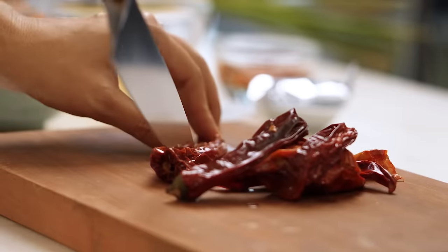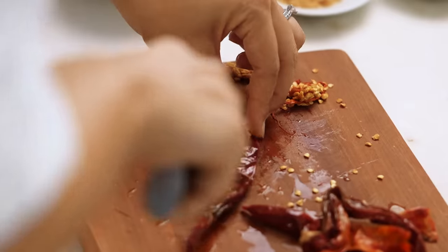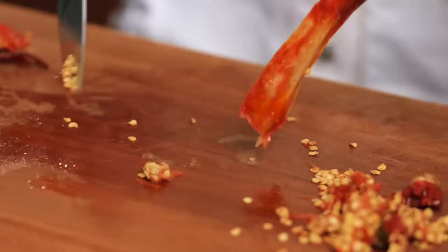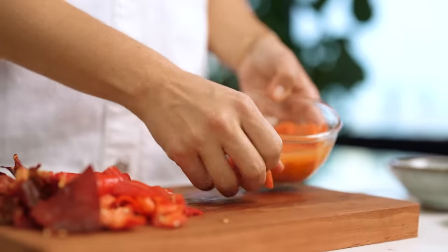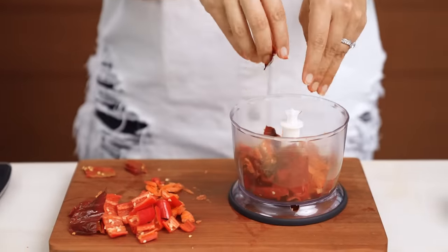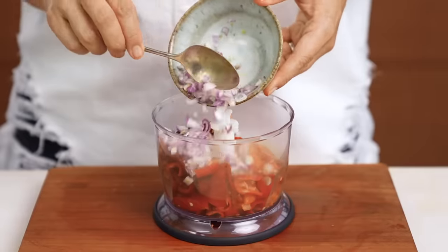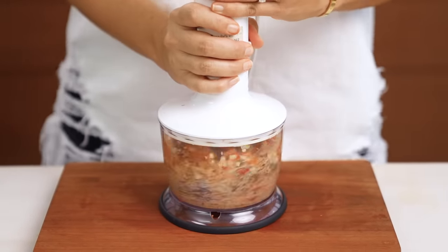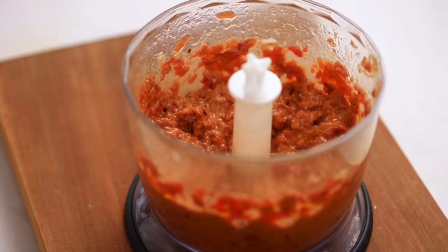Now, I want to take out as many seeds as possible. The seeds kind of make the sambal bitter. So take your dried chilies that have been soaking, open them up, and just use your knife to scoop out the seeds. Do the same with the fresh chilies. Take some more dried shrimp, they've also been soaking, roughly chop those, and then pop all of that into your blender with some more shrimp paste that you've roasted off in a frying pan. Add in shallots, garlic, palm sugar, oil, and then blend until it's a rough-ish paste. I don't mind if this one's a little bit chunky.